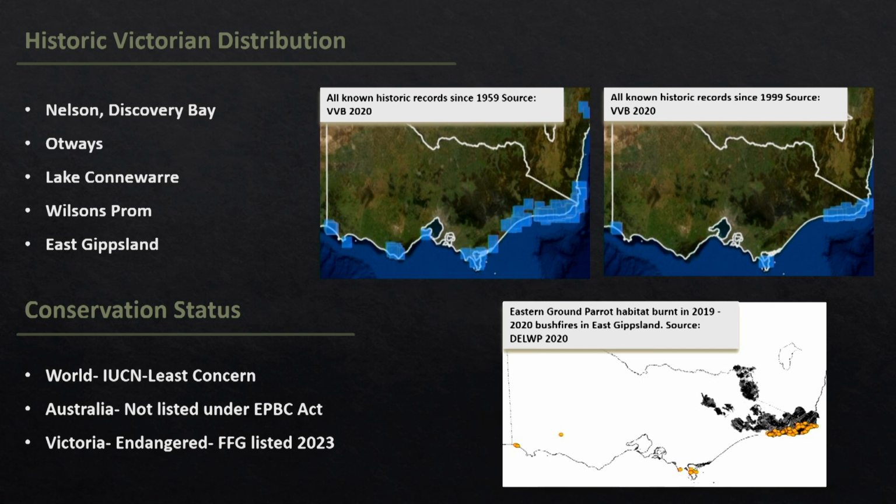So globally, the Eastern Ground Parrot is considered least concern, and this is because it's often lumped in with the Tasmanian Eastern Ground Parrot and not recognised as a subspecies. They've got really great numbers in Tasmania, and our mainland species aren't doing so great across the range.